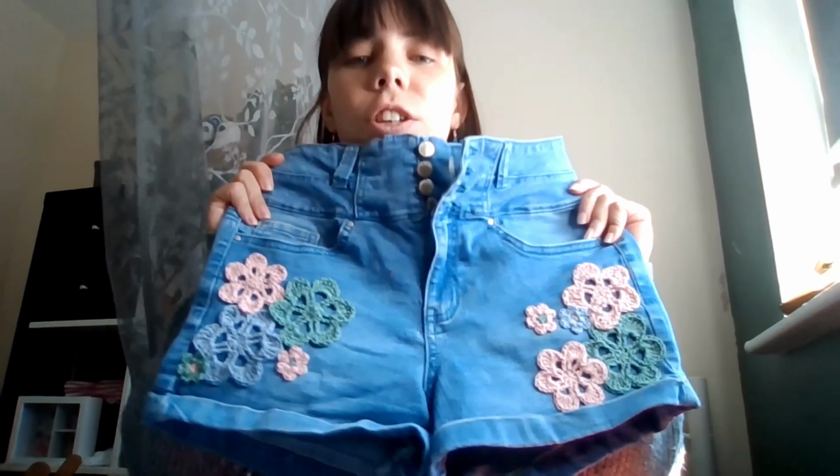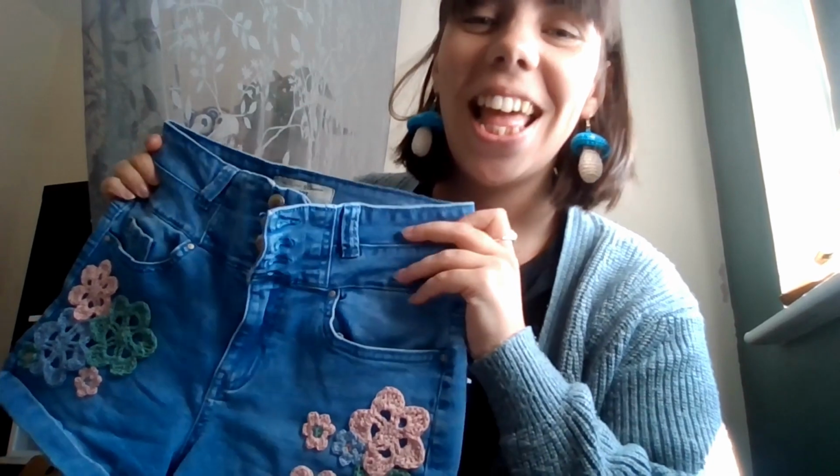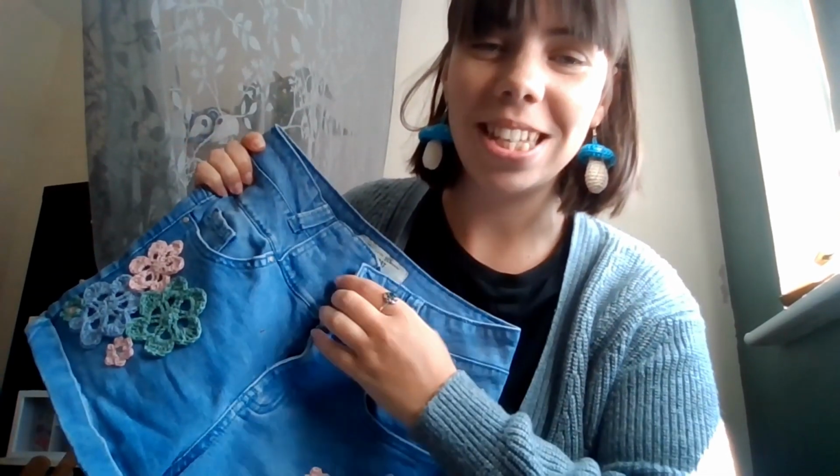So the last thing I think it is, yeah, it's the very last thing that I finished yesterday, and is another denim upcycling project. It's these shorts. My sister was having a clear out and she was getting rid of these shorts. I don't think she's worn them much because they are age 14 and she's nearly 20. They are lovely, high-waisted, 4 buttons, lots of pockets. They are originally from New Look.